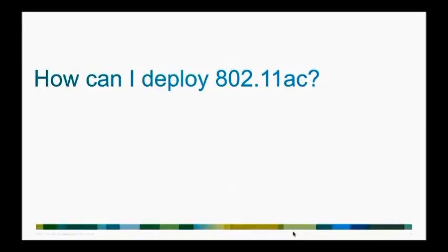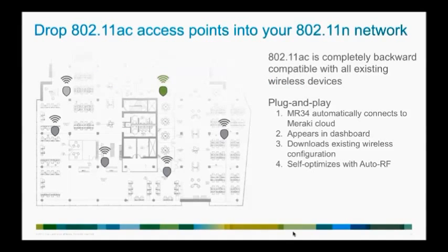I'd like to spend a few moments just discussing how 802.11ac can be deployed and some key considerations when you're looking into that. The key thing is that 802.11ac can be dropped into your existing 11n network, which means, because it's completely backwards compatible, you can take advantage of the plug-and-play nature of the Meraki APs. As I mentioned earlier, you plug them in, you turn them on, they automatically download their configuration, and they will take into account the RF spectrum and channel planning and channelization of the other APs in the network, and of course, they will self-optimize with AutoRF.